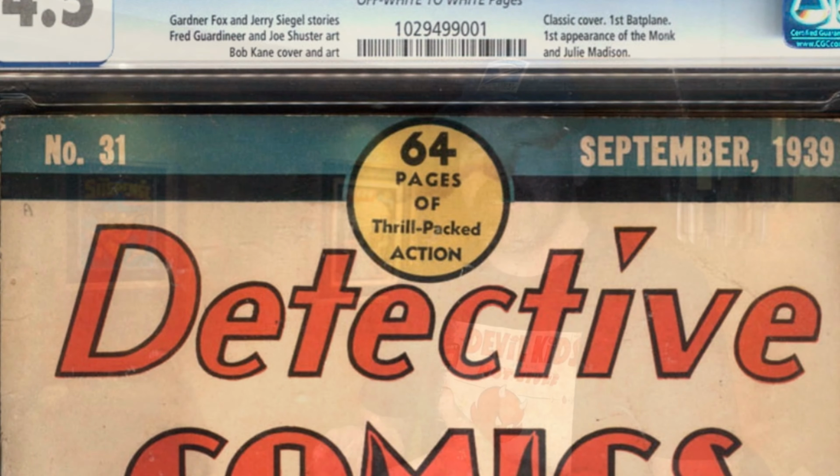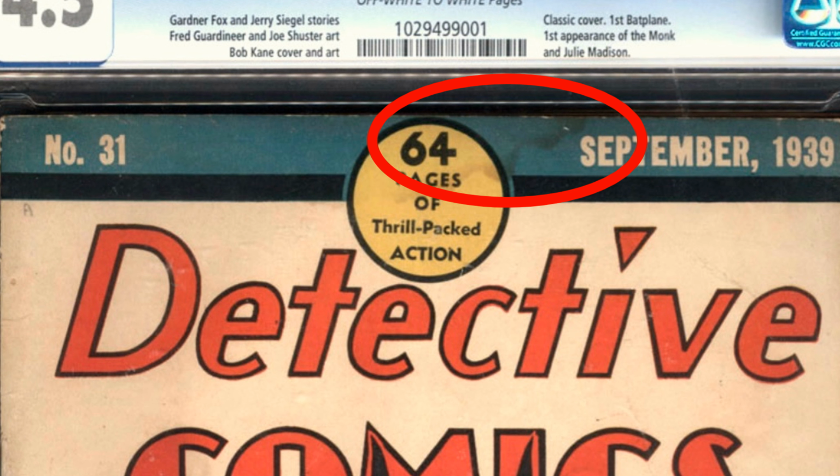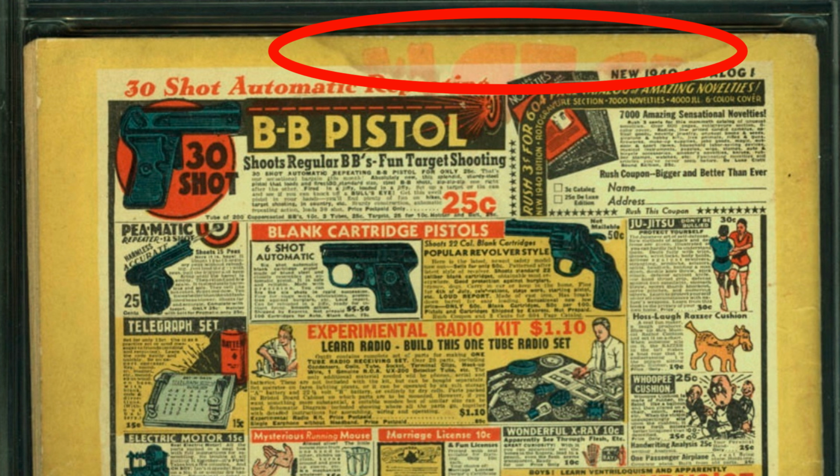At first blush, it looks like a 6.0 or a 6.5. But if you look a little bit closer, you can see a little bit of a water stain at the top part of the front cover. And if you flip it over, you can see quite a bit more water staining. This defect brings down the grade a notch or two. I was hoping to snag it for about $60K, but once again got into a bidding war.